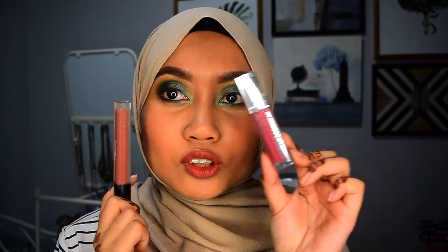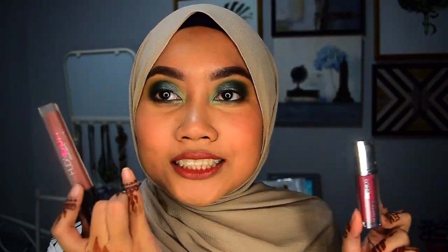I finished my lips using the Huda Beauty in the shade Trendsetter, as well as Catrice Cosmetics Volumizing Lip Booster right in the center of my lips.